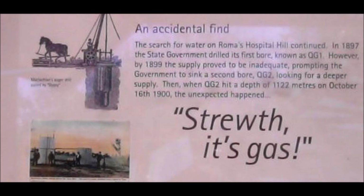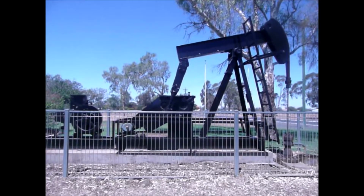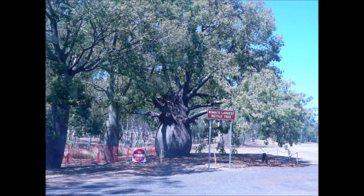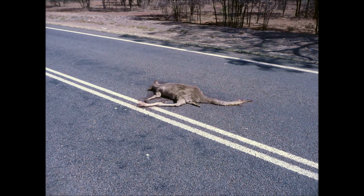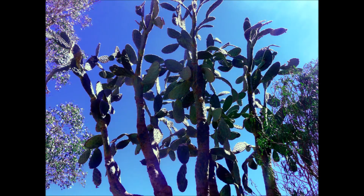In October 1900 they were desperate for water, and while they were drilling the unexpected happened. It gave them a hell of a fright. Heading north again on the way up to Mitchell. So much roadkill, and even the cactus is wilting.